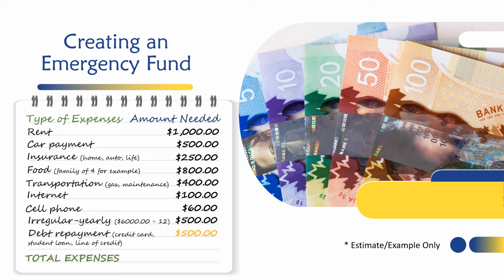Total monthly expenses, $4,110. Our example tells us that $4,110 per month is needed to cover expenses. So in this example, if we want to have an emergency fund for 3 months worth of expenses, we would need to save $12,330. This number might seem intimidating, but remember, you don't need to create an emergency fund overnight.